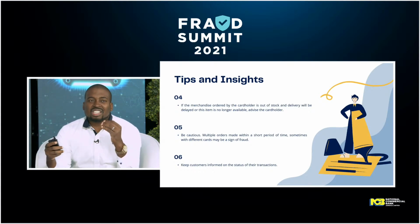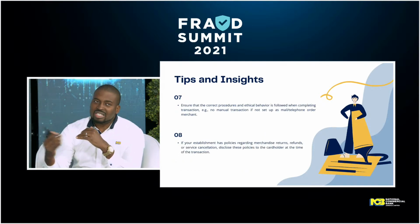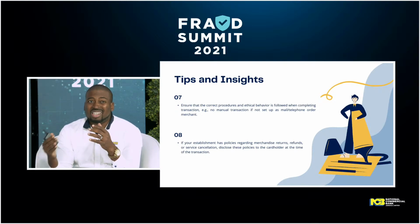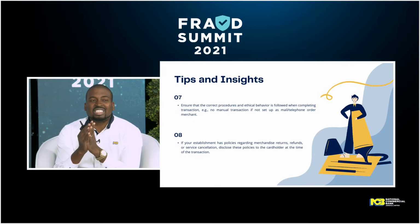And if there is a transaction that is pending, keep customers informed of what's happening. And if you're not authorized to do manual transactions, do not engage in manual transactions, because there are many other attendant risks involved in those, because you wouldn't even get the validation or authorization to know that it's a seemingly good transaction.